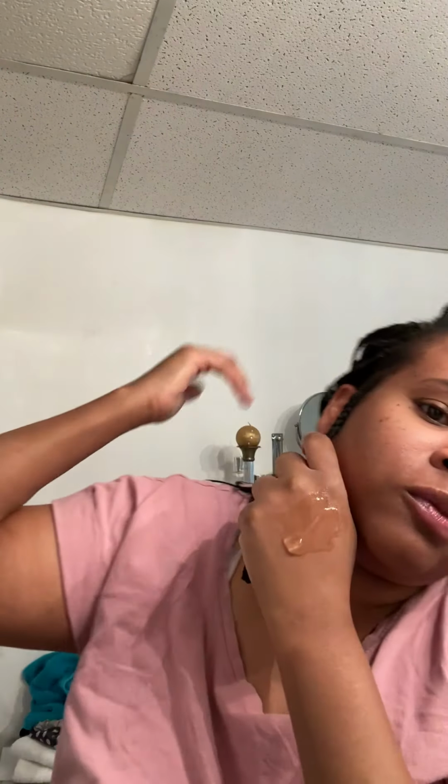Already, this side versus this side. After I washed, my hair felt so light. It still feels so light. Oh my god. Yeah, it was like weighed down dirt, I guess.